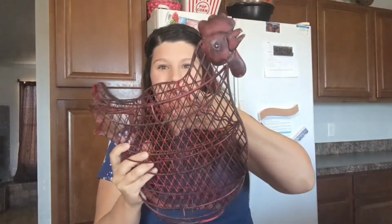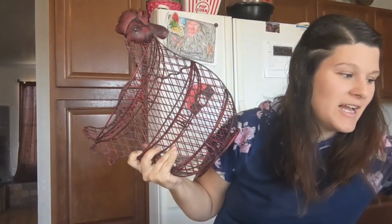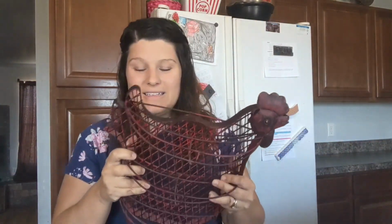Before we get started, I have something to show you. Look how cute this is. It's an egg holder, and a friend brought it by. She brought us dinner, and she brought this by, and it is so cute.